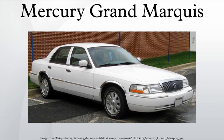From 1992 onward, the Grand Marquis was produced solely as a four-door sedan, as the Colony Park station wagon was discontinued. Ford's keyless entry system became optional on lower trim packages, and standard on upper trim packages.